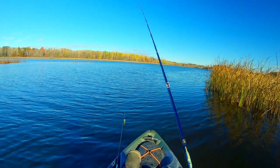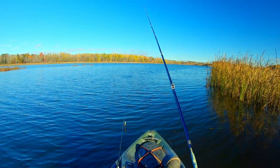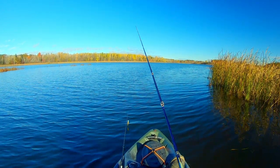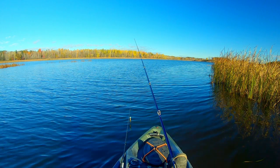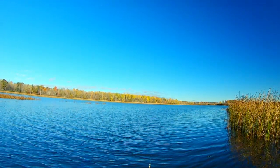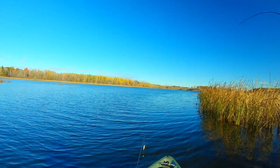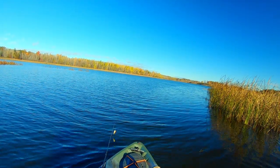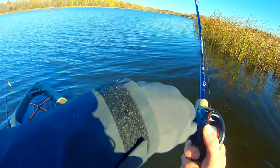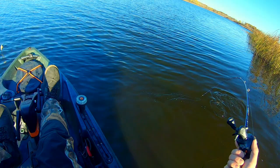It's not super deep right there. I'm only sitting in 5 or so feet of water, but hit pretty much in the same place as the other one. It's gotta be a couple of them stacked up. Yep. There we go. That's a better fish. Oh yeah, that's a real nice one.